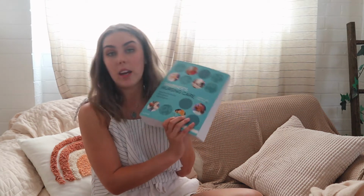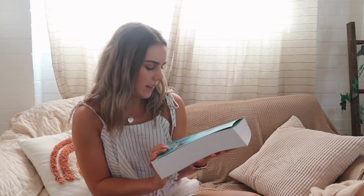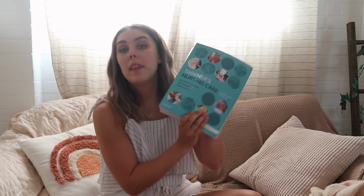The next thing that I do have is a textbook. So I have the Tabner's Nursing Care Theory and Practice 7E. I think it's the 7th edition, that means. This has been so handy already.